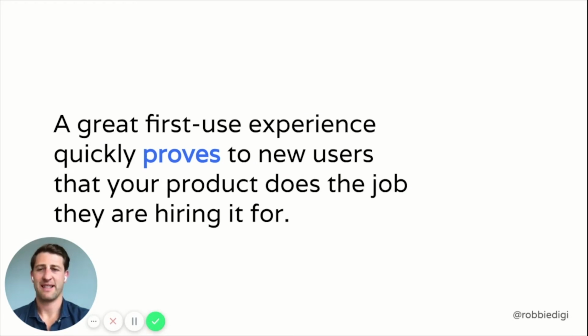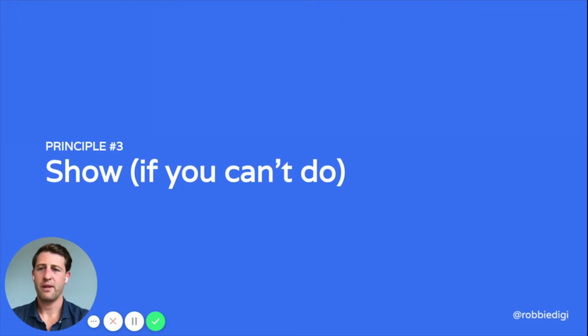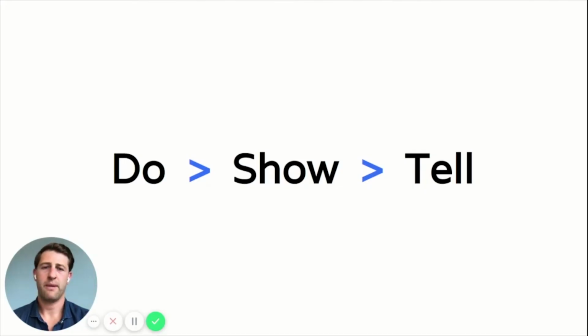All right, we're moving nicely. A great first use experience quickly proves to new users that your product does the job that they're hiring it for. What does it mean to prove to someone something? Principle number 3 is to show, if you can't do. And what do I mean by that? Well, there's a number of ways to prove something to someone. The least compelling, on the far side here, is to tell. I can tell you, Intercom really helps you to grow your business.